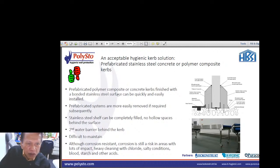Prefabricated polymer composite and concrete curbs finished with a bonded stainless steel surface can be quickly and easily installed. Preferably, systems are more easily removed if required subsequently. Stainless steel shelf can be completely filled to hollow spaces behind the surface. A second water barrier behind the curb is then difficult to maintain.